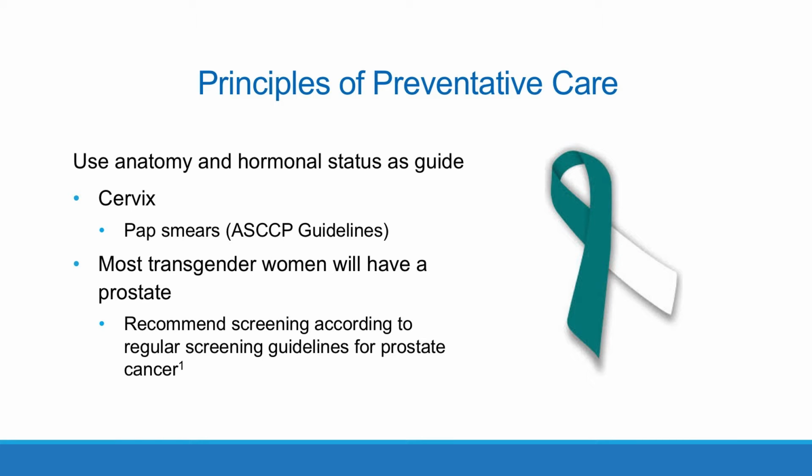When considering preventative measures for transgender people, a general principle is to be guided by anatomy and hormonal status. Does your patient have a cervix? They should have regular Pap tests. Do they have a prostate? They should be screened for prostate cancer, according to the regular screening guidelines.